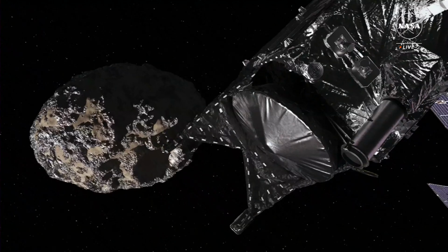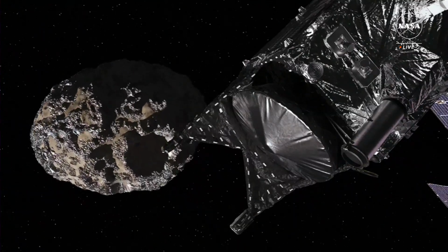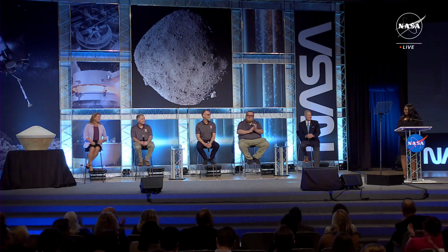launch it tomorrow. In fact, I'm getting on a plane this afternoon to go back to Florida to hopefully wish it off the surface of Earth tomorrow, but we've got so many opportunities for that to happen. And so that's the next big thing. Pay attention for that one. And with that, I'm going to hand it back to Shaniqua. Thank you.